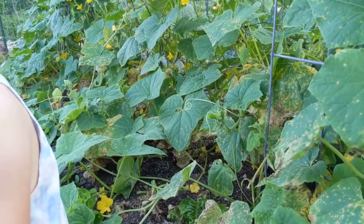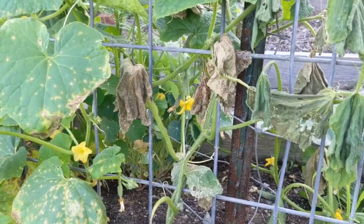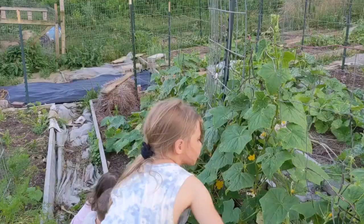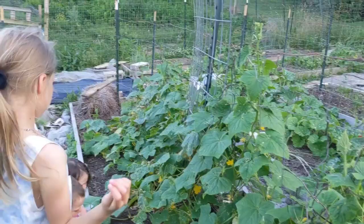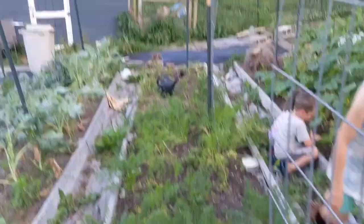Can I eat one? I'll cut it! Please stop yelling. It's just, I already got my hand on it. You want to hold them both? I found one that is not done. So there's the cucumbers. Is that ready? No. Almost, not yet. Carrots kind of finishing up in here. And at the end, there's some potatoes by that watering can.